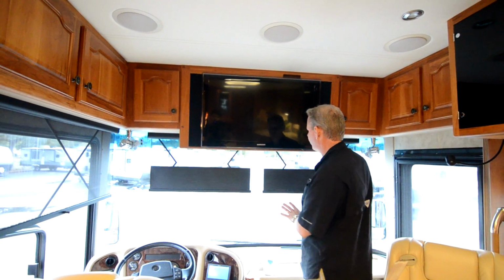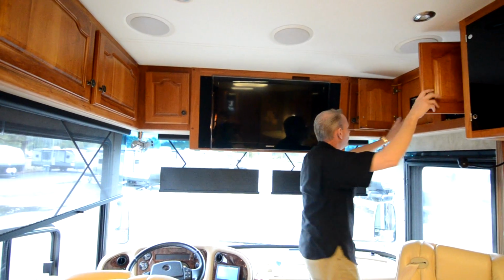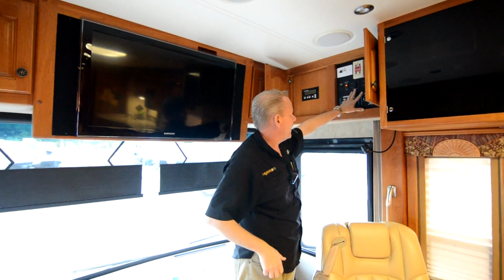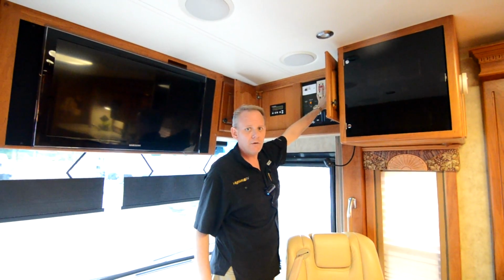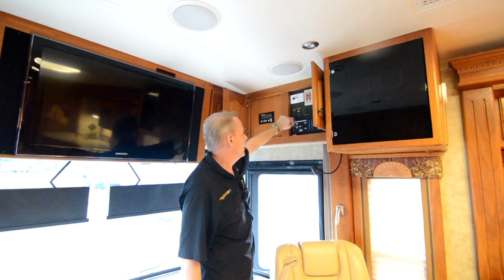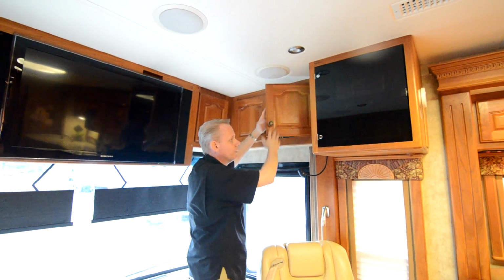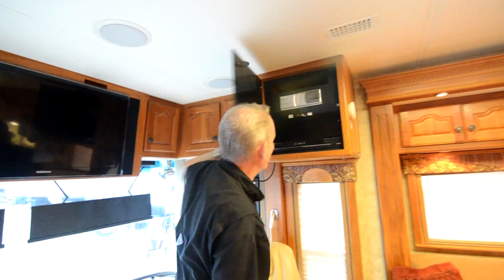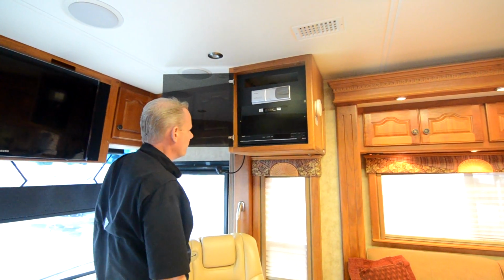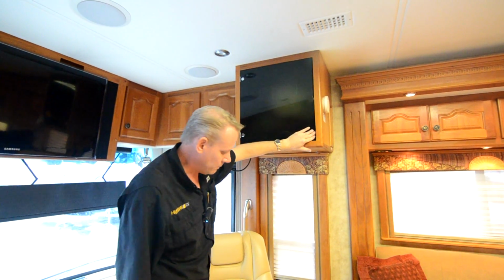We're going to start up here at the front. We've got that big flat screen Samsung television up here. Over here we've got our satellite system controls, our slide out controls, our Carefree of Colorado automatic awning control. It's got a 3-stage wind sensor on it. This is our antenna for the roof, our antenna booster right here. Over here is our electronics, and we have a CD changer right here, and we have an RCA DVD home theater system right here, which is a DVD and sound system built into that.